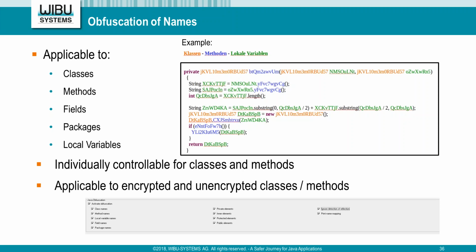Then we have obfuscation, specifically obfuscation of names. With AxProtector Java, you can apply obfuscation to class names, method names, field names, package names, and local variable names. You can individually control it, enabling or deactivating it for classes and methods, and you can apply it to encrypted and unencrypted classes and methods. On the right-hand side, there is a sample method which was encrypted, and in orange you can see class names, in blue method names, in green local variable names, and it is very, very hard to get any logic out of this obfuscated piece of code.